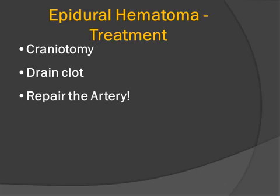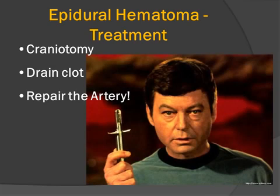with a central indentation formed by the attachment of the periosteum at the suture. The treatment for an epidural hematoma is a craniotomy, drain the blood clot, and if we can find the artery, it should be repaired. This was shown on Star Trek and in almost all neurosurgical texts.